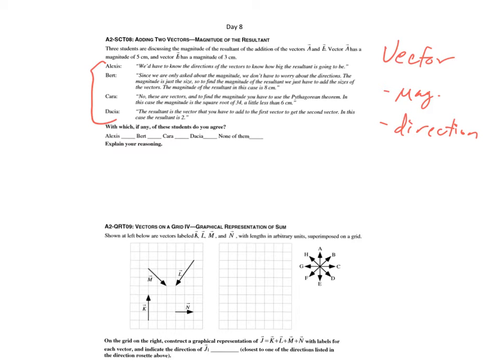So Kara says that these are vectors, and to find the magnitude, you have to use the Pythagorean theorem. So we have two vectors, right? 5 and 3. If I have vector 5 right here, 5 centimeters, and a vector 3 right here, this would be my resultant. And the resultant would be 5 squared, which is 25, plus 3 squared, which is 9, so the square root of 34 centimeters. So in this case, Kara is correct.